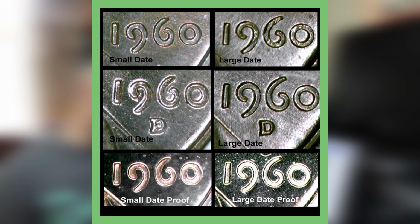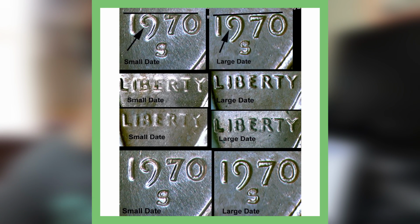If we move down to the 1960 proof, now it is going to be thicker on the small date and a lot skinnier there on the large date on the right bottom hand side of the screen there. Next up is the 1970S. Now we're going to have 2 pictures. This is the first picture we have here. We got the small date on the left, large date on the right again.